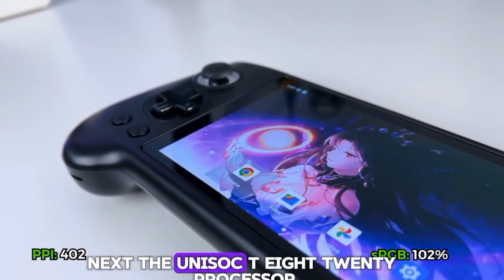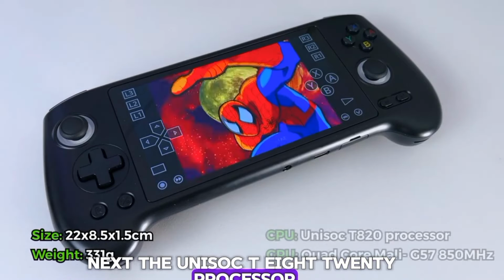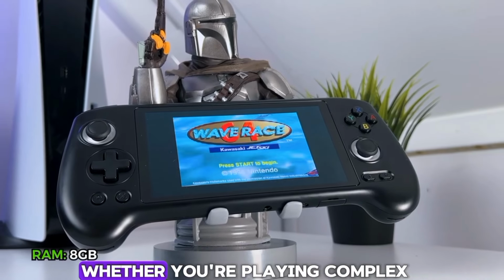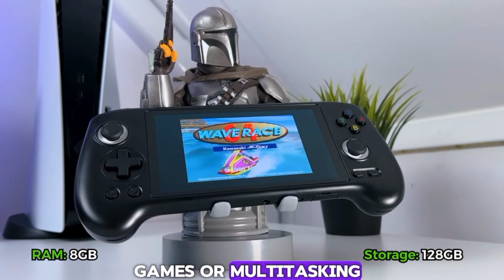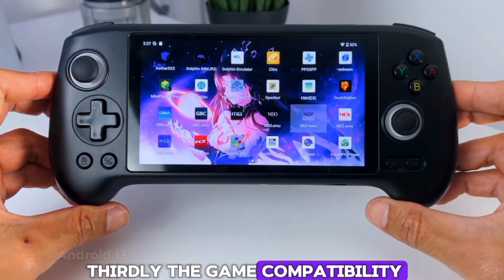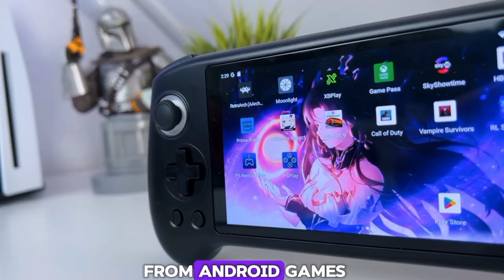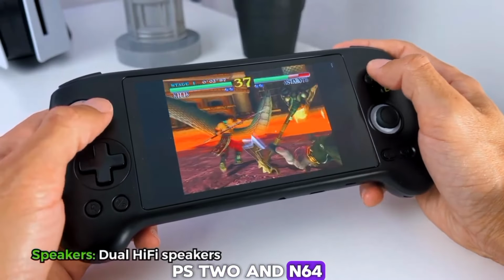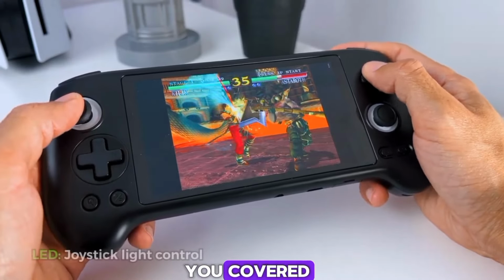Next, the Unisoc T820 processor. It's a powerhouse, ensuring seamless performance whether you're playing complex games or multitasking. Thirdly, the game compatibility. From Android games to classic platforms like PS2 and N64, this console has got you covered.